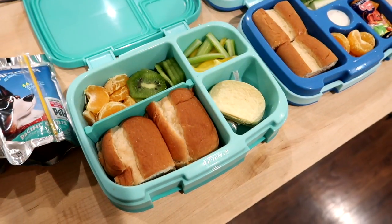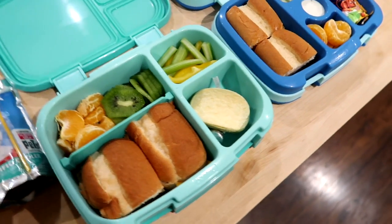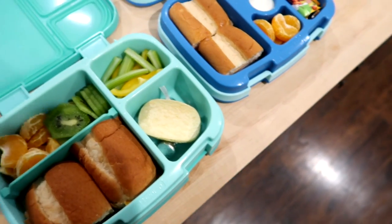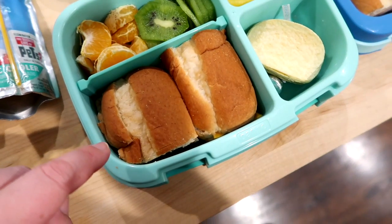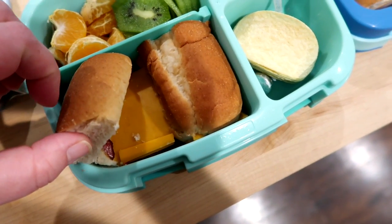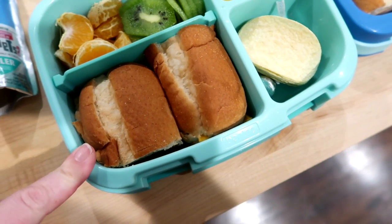All right, so good morning. I'm going to show you guys what the kids are taking for their lunch today. I'm using, again, the Bento boxes, and this is the last lunch that I'm going to be showing you in this particular video. So Kira is taking a sub sandwich, and this has a little bit of sharp cheddar cheese, turkey pepperoni, and regular turkey lunch meat on it.